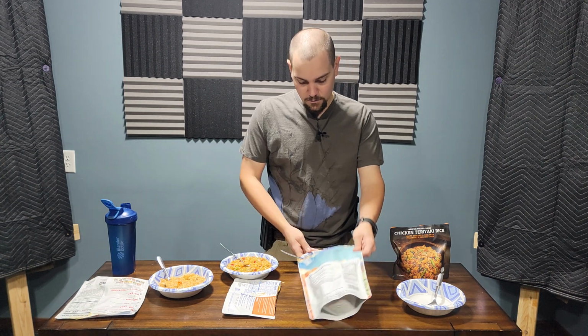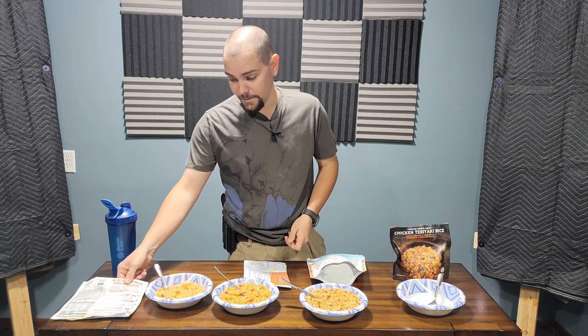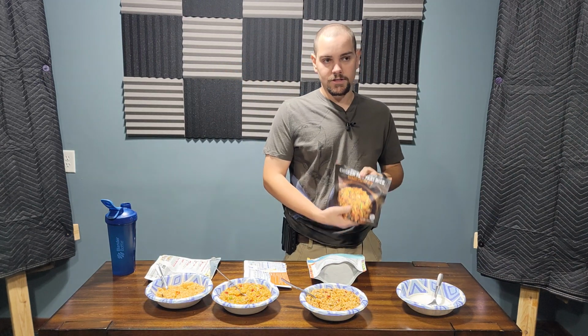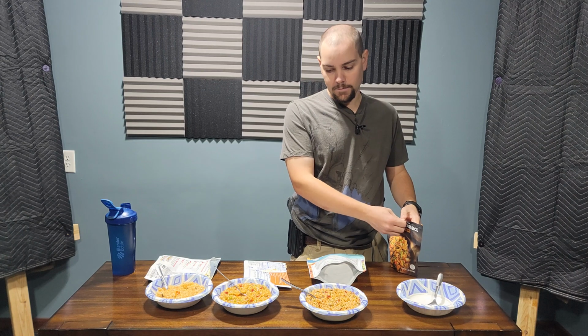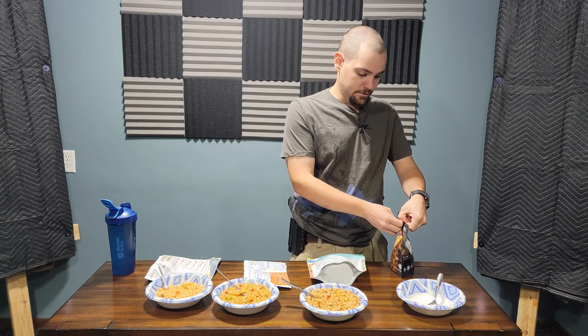And our final one here is going to be the Peak Refuel. That Peak Refuel is kind of the new kid on the block. This is the most expensive option, and it's definitely, from what a lot of people seem to say, the best quality option. So let's see how it stacks up, and if this really is the best option you have on the market here for your freeze-dried food.